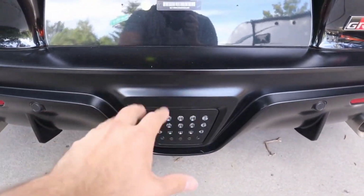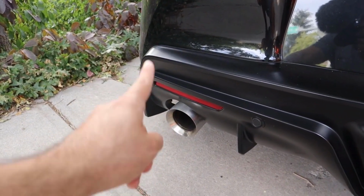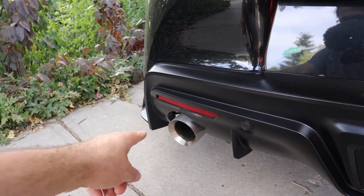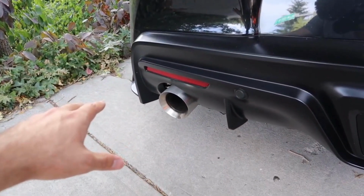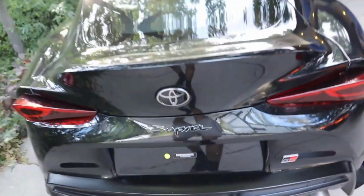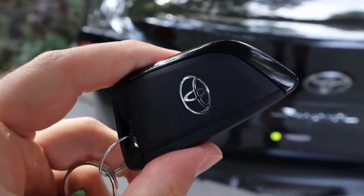I love the reverse light, how it looks like a rain light. And then you can see the exhaust tips. You guys heard the exhaust earlier. The Supra definitely sounds better, with the pops and crackles and all that fun stuff. And notice the diffuser, how it looks more like it's plopped on, which I don't think is necessarily bad because it pops out more aesthetically, but you just have to be okay with that.